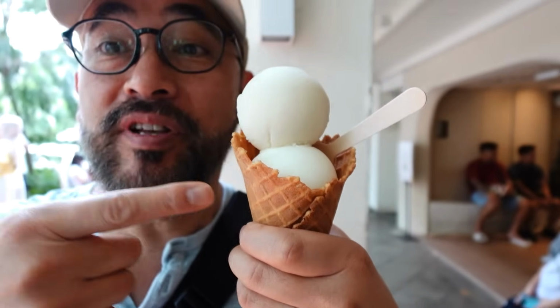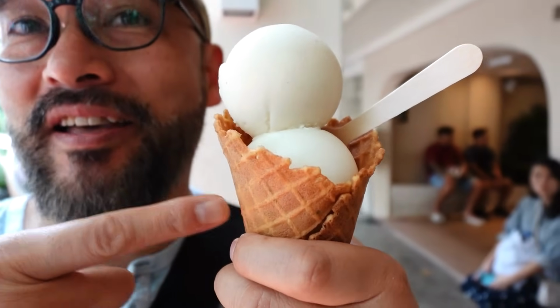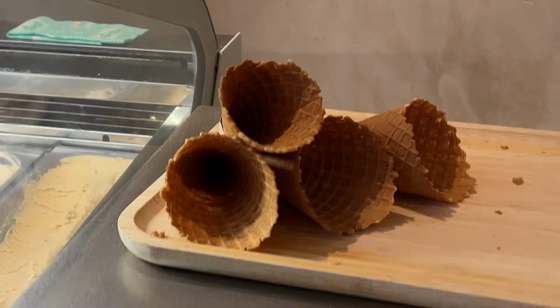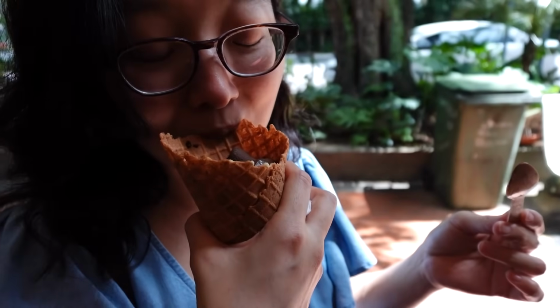That's the one. This cone is very tasty, I heard. It's a waffle. It's a house-made cone. How is it? Very good. Yeah, hojicha? Yeah. Good cone. So it looks like everybody is enjoying the cone. Glad we all got the cone. The flavor inside of this cone is rosemary.